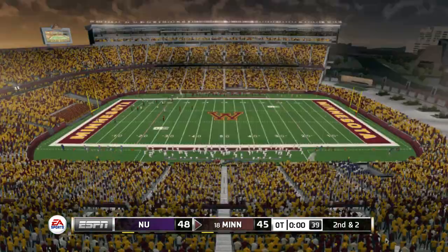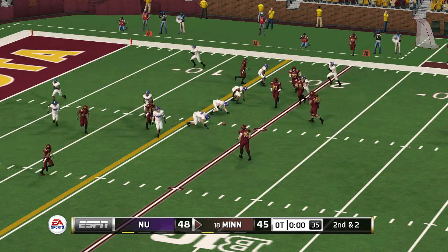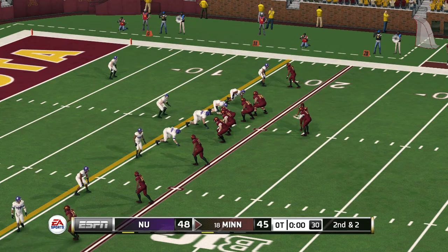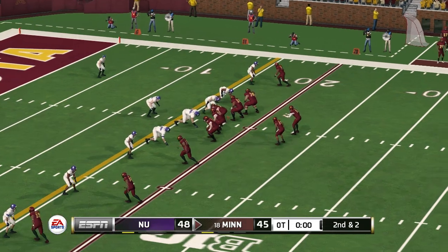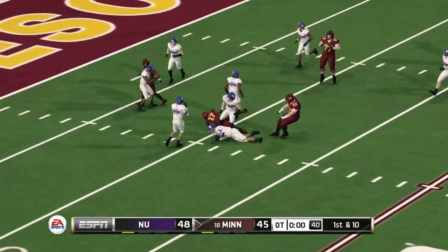Shoved out of bounds around the 17-yard line. So they pick up quite a few yards on that play, Kirk. Well, that was an excellent route, and he did a great job of holding on to the football. They'll bring him down at the 10-yard line.